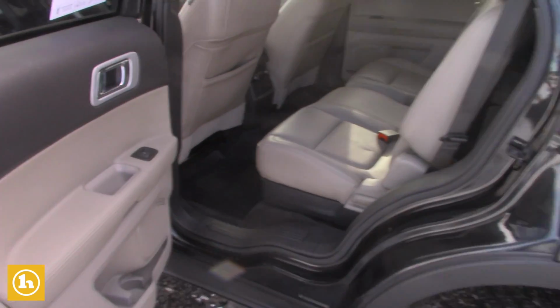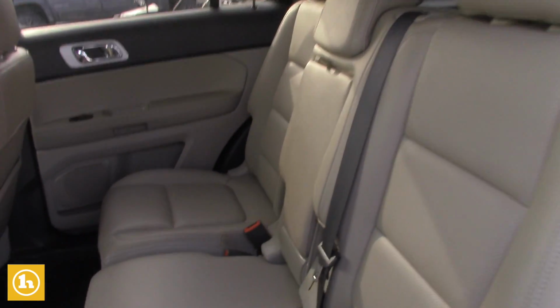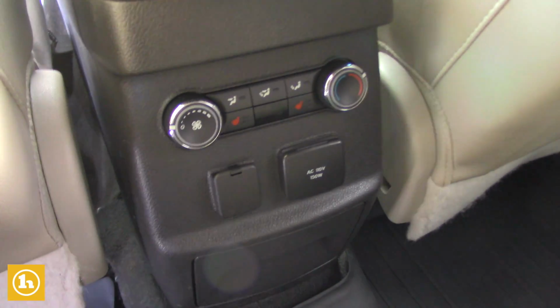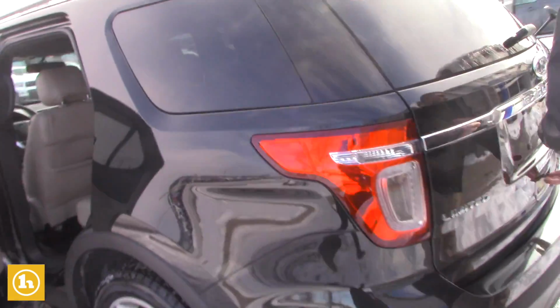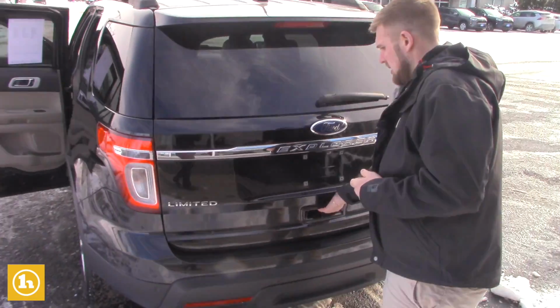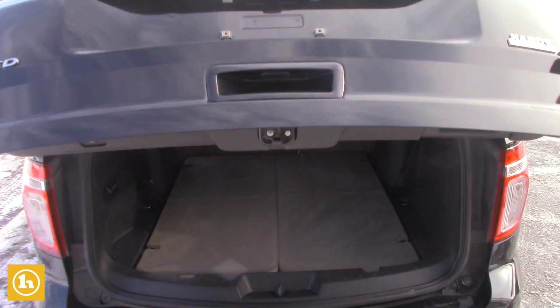Come around to the second row here. It is a full bench. Both seats on each side are all going to be heated as well. And in the back, you can control the climate control in the rear as well, if you choose to. It is going to come with a backup camera as well. All powered lifted hatch there.